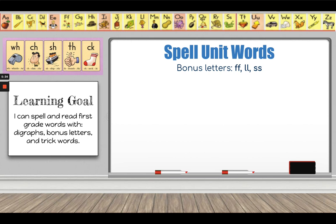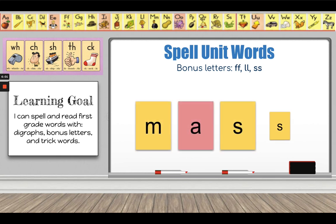The next word we are going to write is mass. Mass. Let's tap it out together. M-A-S. Mass. Spell your word and hit play when you're ready to see the correct answer. Here's how you spell the word mass. M-A-S. Mass.